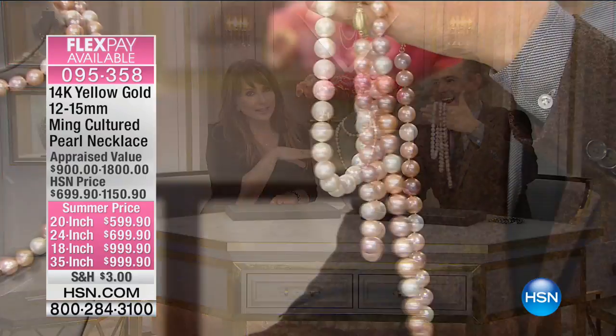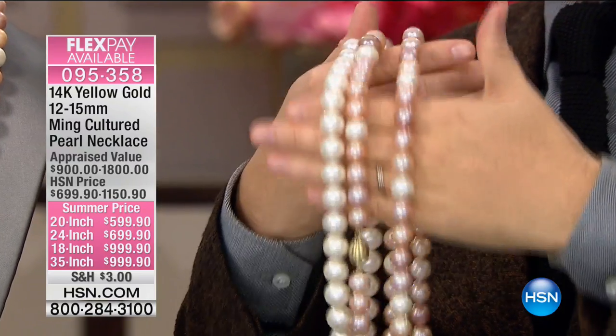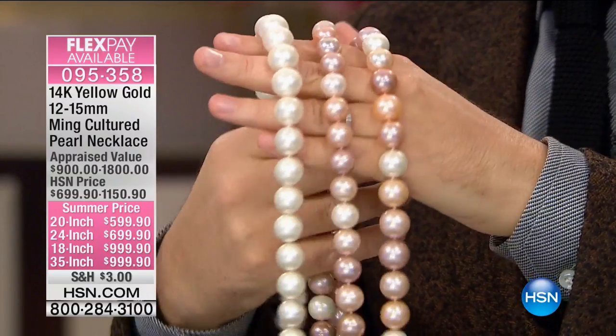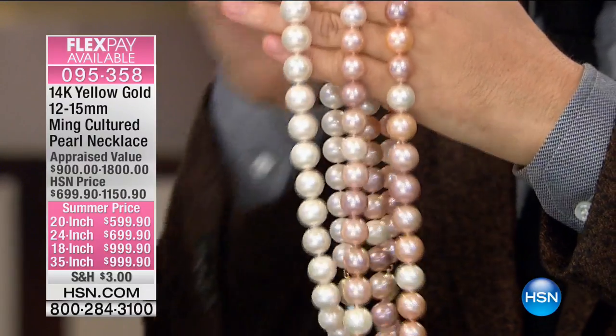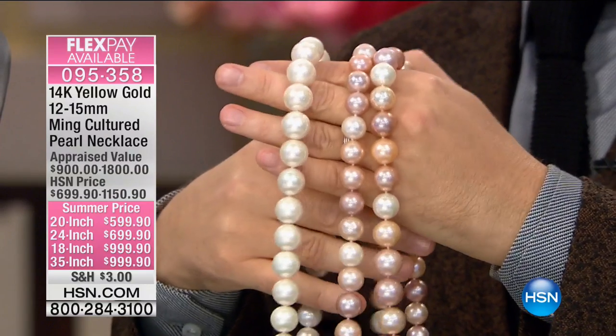We're all basically speechless because we've never seen something like this here at HSN. The 18 inch is going to go first. We have a 24, we have a 20, there is even 35 inches here, almost that full yard of these jumbo pearls. Of the Ming cultured pearls.